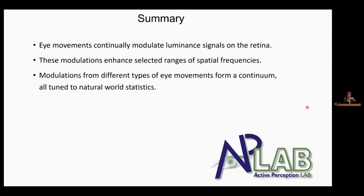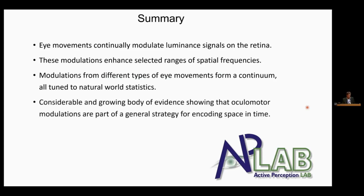So they are sort of a repertoire from which we can choose to process information in different ways, pre-process information in different ways, according to the tasks. All of these movements exhibit a range in which they seem to be tuned to the natural world. And I mentioned this body of evidence showing that oculomotor modulations go beyond these. They are part of a general strategy for encoding space in time.